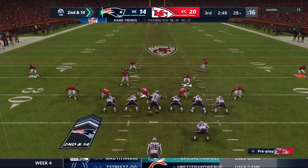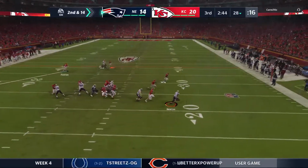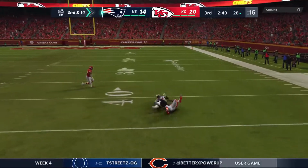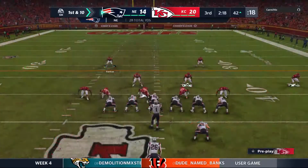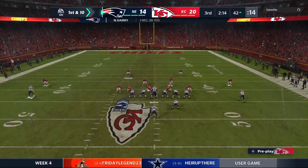Not what they had in mind there. That's going to go as a loss of 4. Escaping the pressure right. Catch is made by Harry. And he'll have it past midfield almost to the 40 before being taken down. Good yardage after the catch. Is that play good for 30 and a 1st?